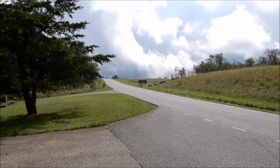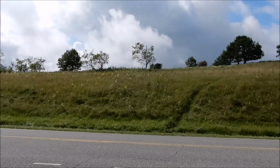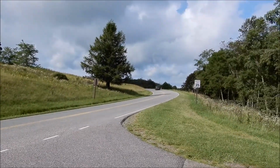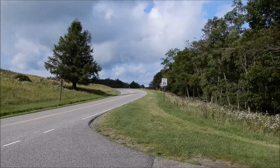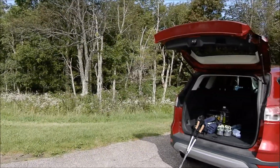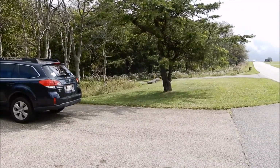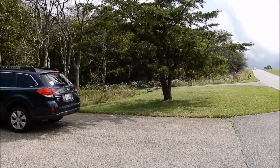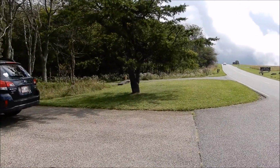Up there's Big Meadows and the lodge and everything. And right there at that bend is Tanner's Ridge Overlook. This is going to be a real short hike. I'm going to go down that fire road until I cross the Appalachian Trail, and then I'm going to start looking for a spring, Lewis Spring.